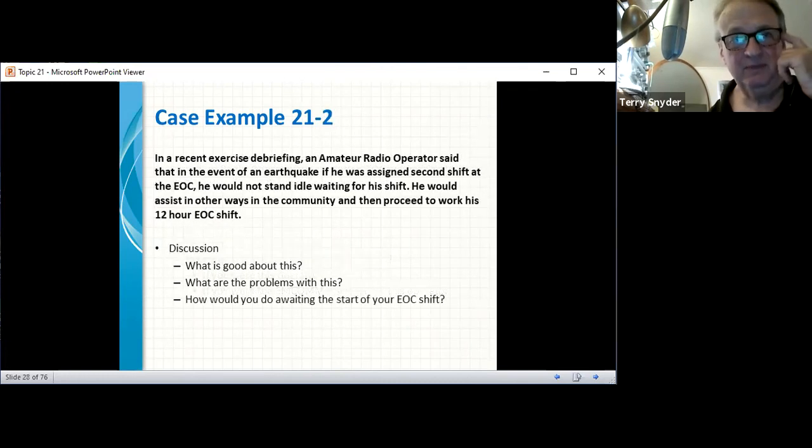Well, in a recent exercise debriefing, an amateur operator said that in the event of an earthquake, if he was assigned second shift at the EOC, he would not stand idle waiting for his shift. He would assist in other ways in the community and then proceed to his work and his 12-hour shift.